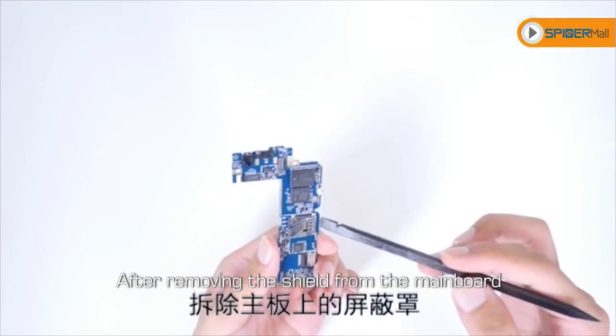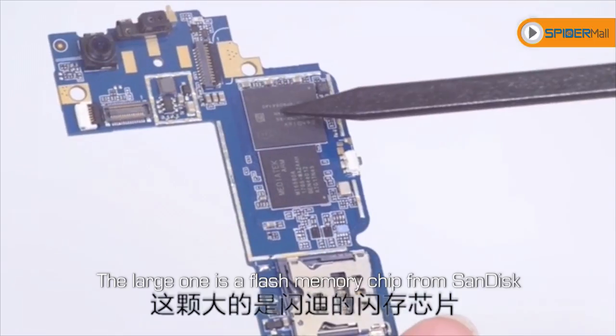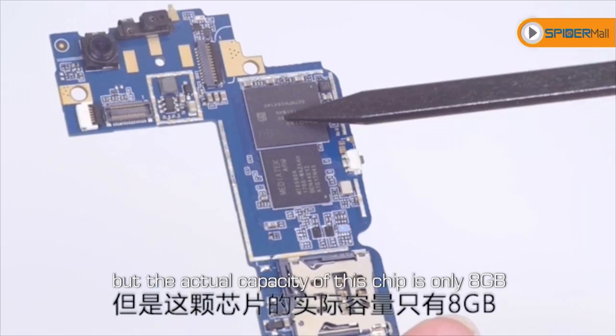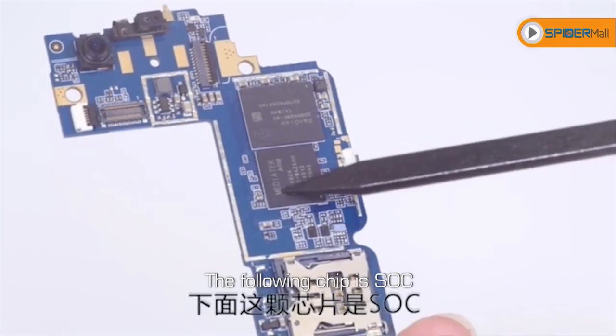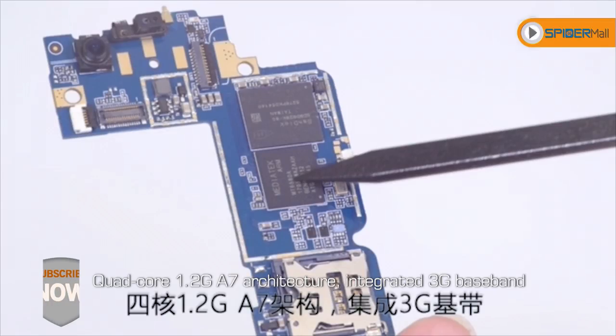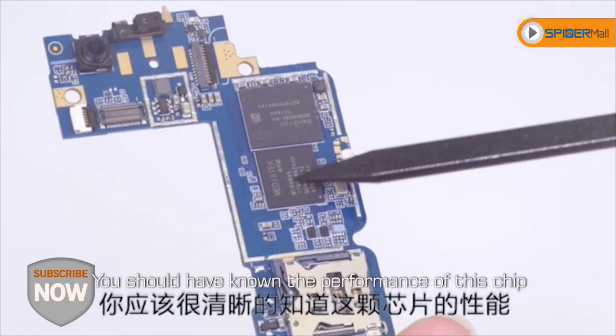After removing the shield from the mainboard, the chips on the mainboard can be seen. The large one is a flash memory chip from SanDisk. Note that it shows 128 GB in the phone. But the actual capacity of this chip is only 8 GB. The following chip is the SoC. MediaTek's MT65A0A. Quad-core 1.2G A7 architecture, integrated 3G baseband. It runs points over 20,000. You should know the performance of this chip.